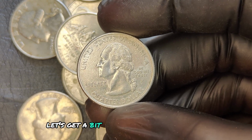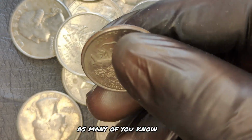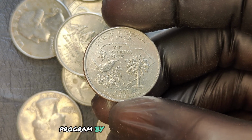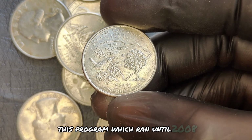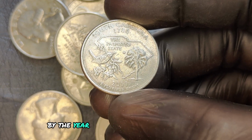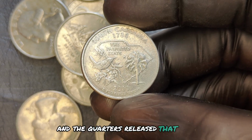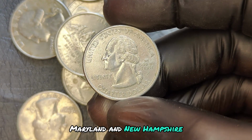First, let's get a bit of background on the 2000 P quarter. As many of you know, 1999 marked the beginning of the popular 50-state quarters program by the United States Mint. This program, which ran until 2008, aimed to celebrate each of the 50 states with unique quarter designs. By the year 2000, the series was already in full swing, and the quarters released that year featured states like Massachusetts, Maryland, and New Hampshire.